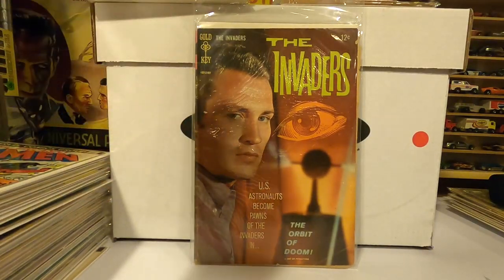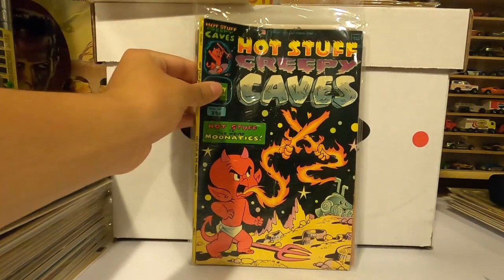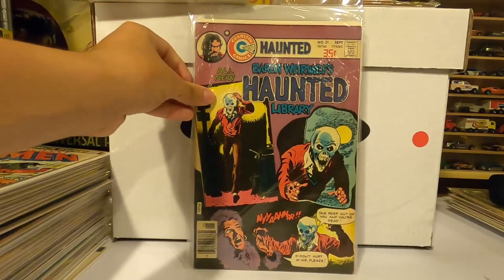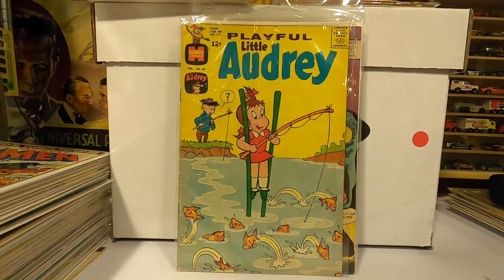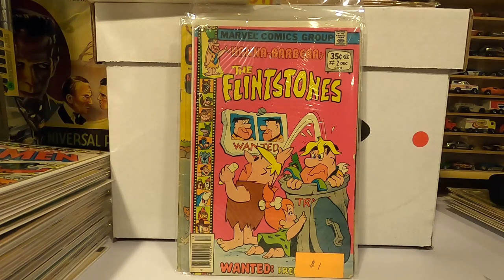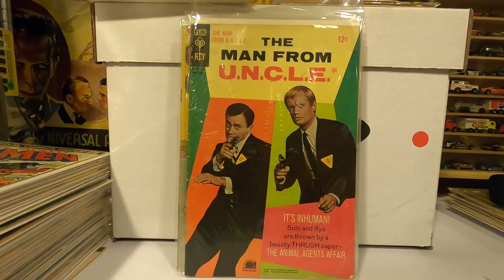So a lot of Gold Key TV show stuff, got the Invaders. This was really cool to see. It's in rough shape, but Hot Stuff, Creepy Caves, number one. Super cool. I'm not sure what this is, but I guess Dad was feeling like Charlton Horror. Playful Little Audrey. You guys know this is some of my favorite stuff here, the Marvel Hanna-Barbera stuff. I love it. Man from U.N.C.L.E.